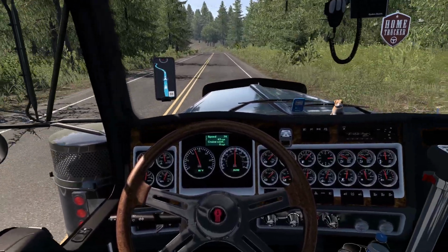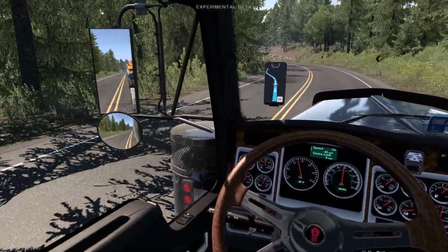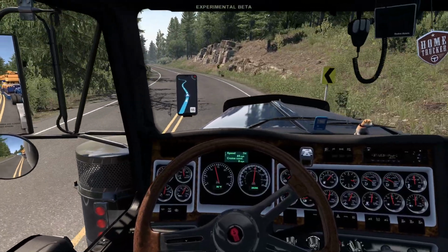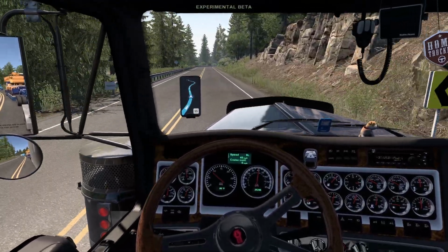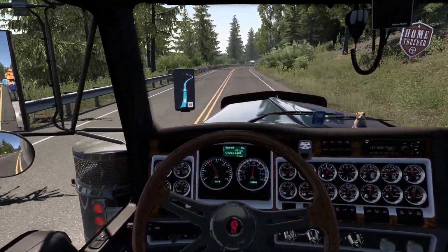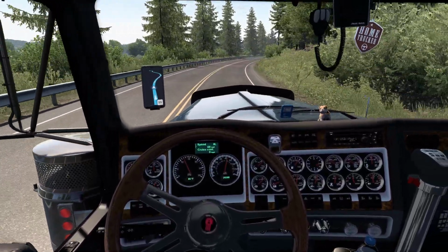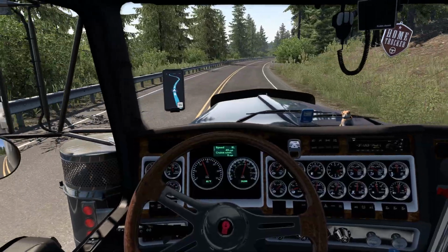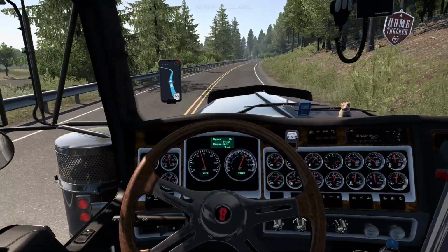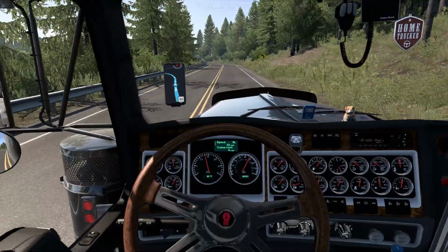Thank you, SCS, and thank you, Zeemod. Thank you, John Ruta too. Yes, amazing stuff. If I close my lights here, yeah, that saves a bit of GPU load, around 10%. Actually, it's not that bad. I think I'll keep it on just to make it more visual. Makes it look more accurate.